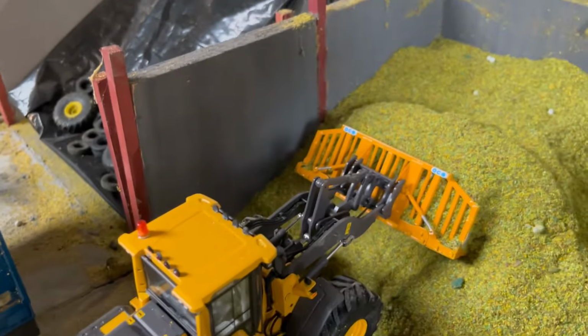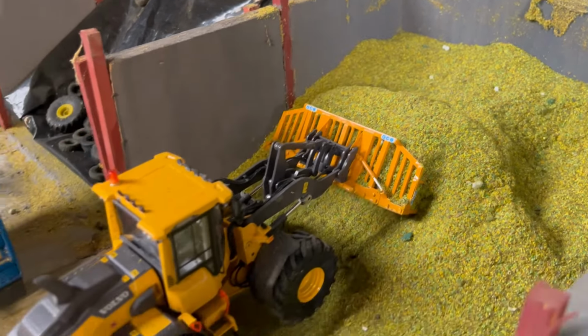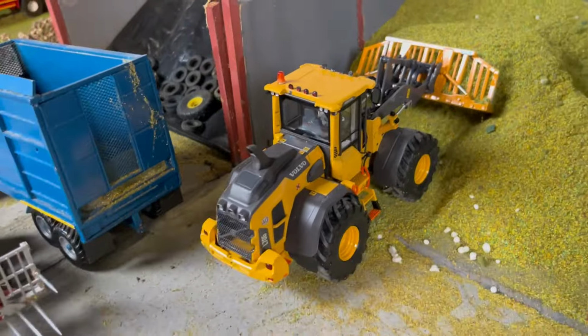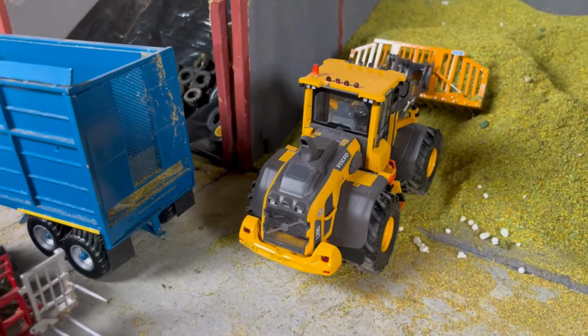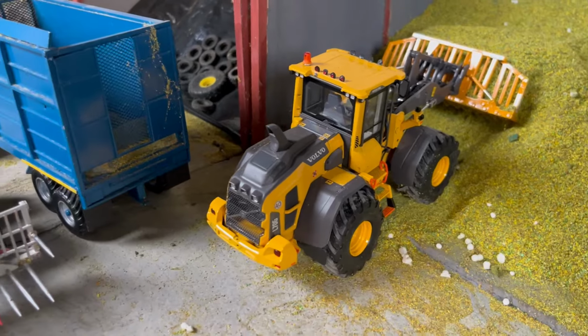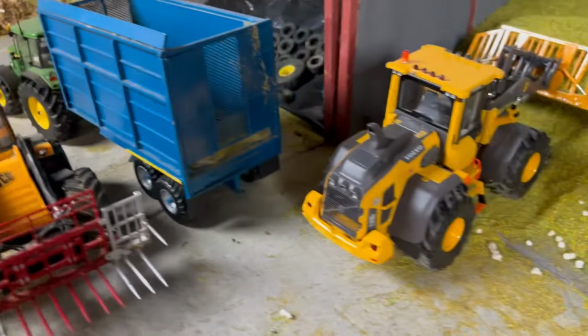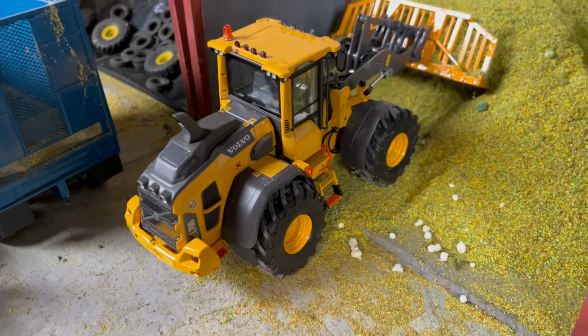But I'm more interested in the Volvo pushing up the silage. It's doing a good job anyway. It's really able to make her dance. The driver's fierce impressed though, in fairness. No comparison to the 416. The 416 was able to push up fierce well, but you can't compare the hydraulics on the Volvo.